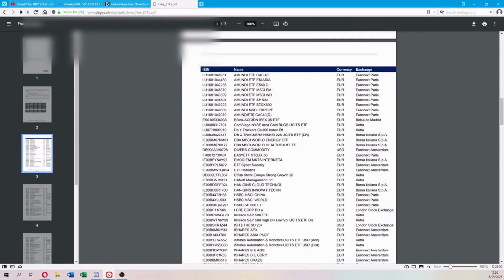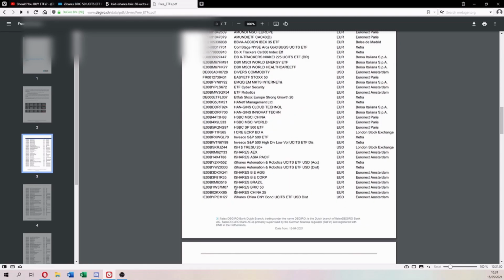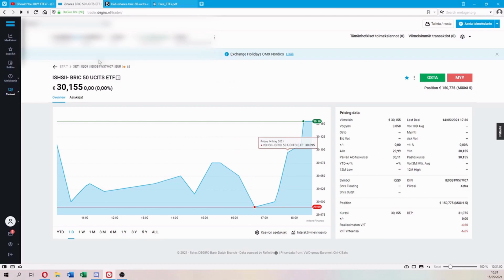Not all ETFs are in this commission-free program, and I don't think you should base your investments solely on which ETF is free each month or anything like that, but it's definitely something to be aware of, as you can use this to lower your total commissions a bit. But then when you have picked one here, we chose iShares Brazil, Russia, India, and China 50, for instance.